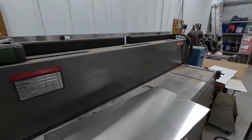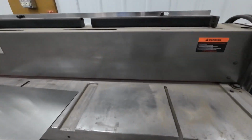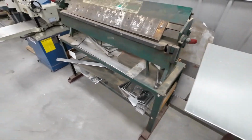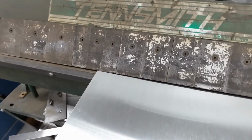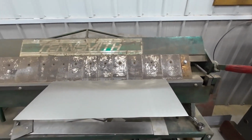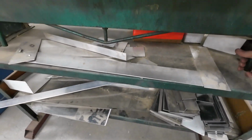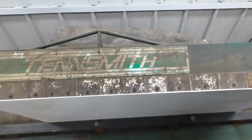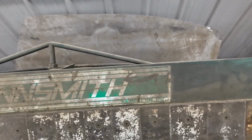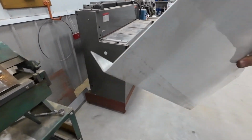Now I need to put a return leg on here before I cut it down the other direction. Handbrake, and bend her up. Lock down the handle, and grab a hold of the bottom and bend her up. There we go. One leg bent on there.